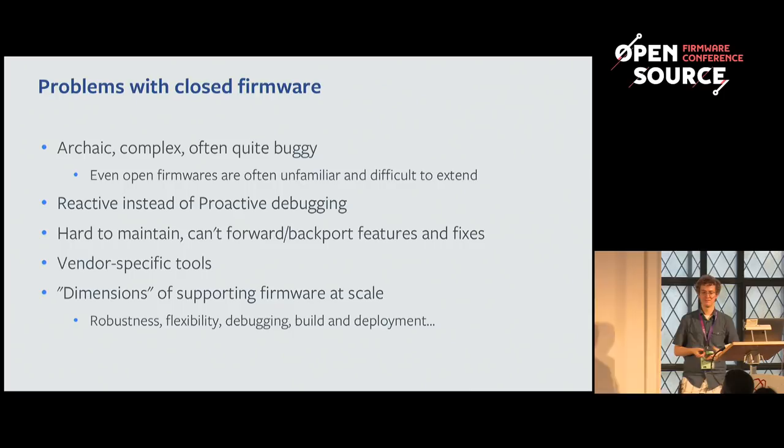Closed source firmware tends to be hard to maintain, we've noticed. You oftentimes end up, especially in an infrastructure like ours, with many generations of servers. They don't all have the same features. You can't forward or backport features easily. And even if it's supposed to be the same specification, we found that sometimes vendors implement things differently. You have multiple vendors and one specification, and it's supposed to be uniform, but they end up implementing it differently, and that causes issues. With closed source firmware, we have to deal with vendor-specific tools. A machine coming from one vendor and a machine coming from another vendor might have totally different repair manuals. And there are, of course, many dimensions of supporting firmware at scale that put a huge demand on the robustness, flexibility, and debuggability of the firmware.